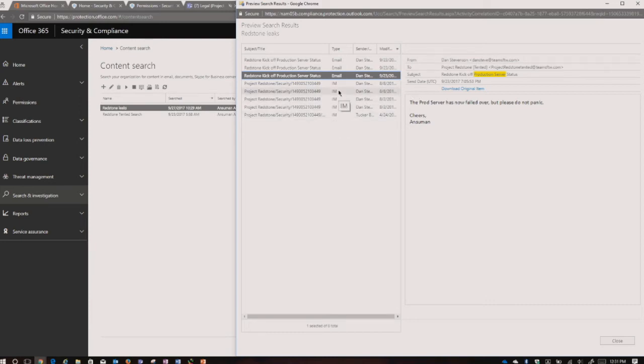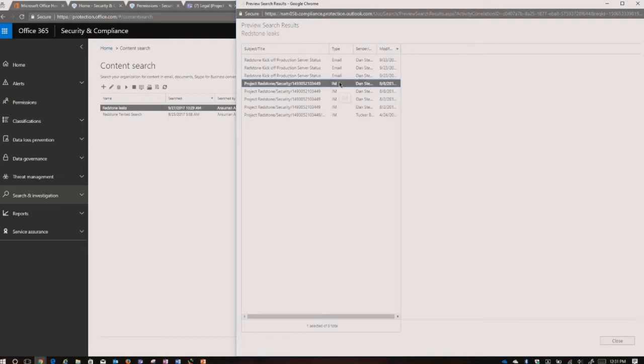A little tip for all of you here, we use the message type IM for all of Teams conversations, be it chat or channel messages. And so IM is a message type. You can use it in KQL, and you can plug it into the content search query to get those definitions. Now let's look at what a Teams IM here looks like.